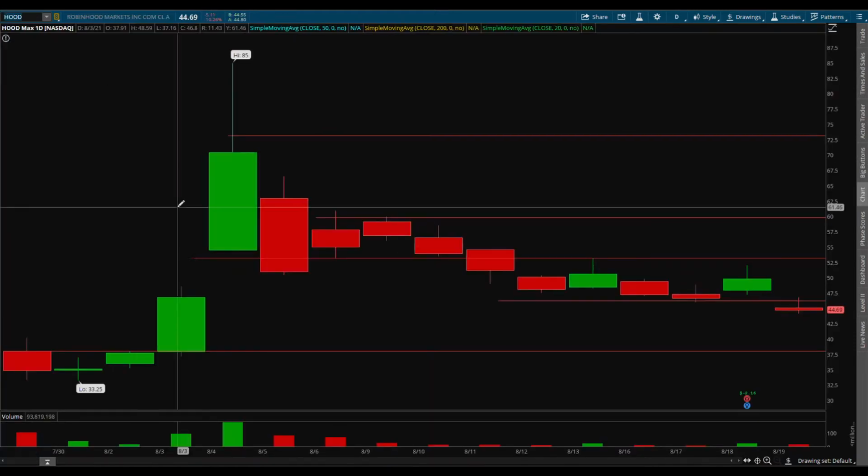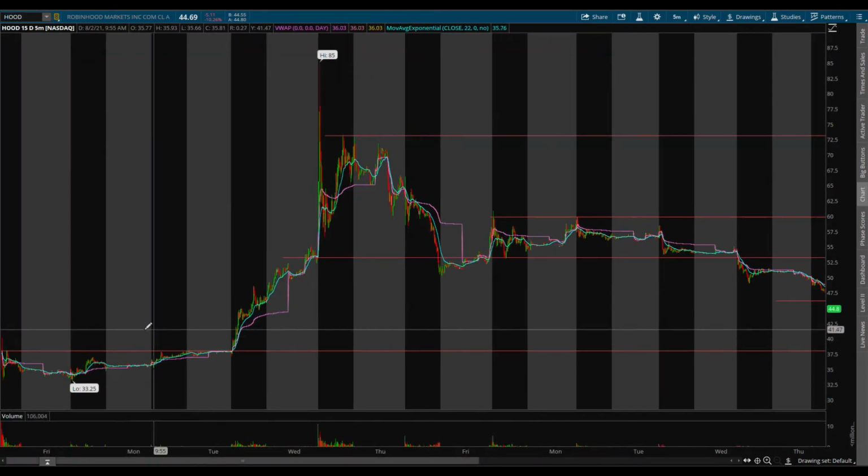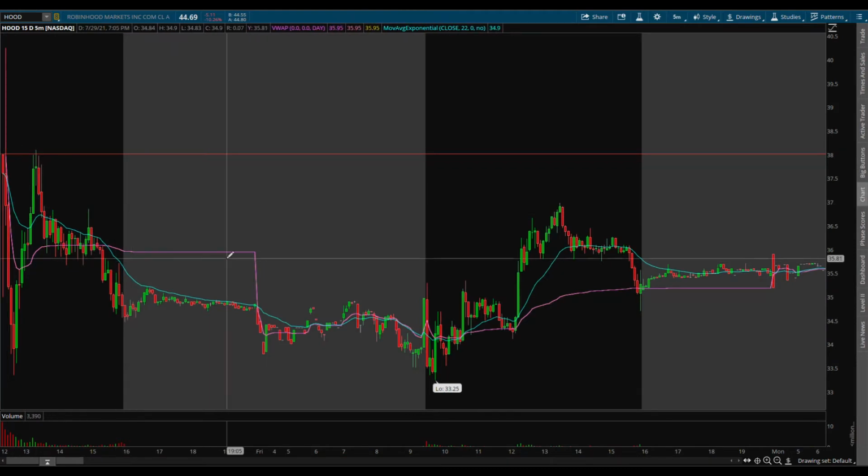Let's talk about the Robinhood IPO because we had a pretty lackluster couple of days after that IPO. I've got a 5-minute chart here. We're going to just take a look at those first 2 days. Very lackluster as far as it would go. As much as the CNBC pundits and the people on Twitter and so on hyped this IPO, it was pretty lackluster. But trading opportunity came in the following days.